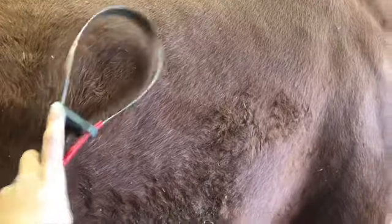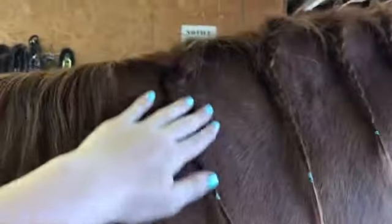I just got him out of the stall, and the first thing I'm going to do is take the metal curry comb and get all this loose hair off, get all the dirt and whatnot off. After that, I'm going to go over him with the dandy brush, and then I'm going to take out his braids, his mane, and his tail.